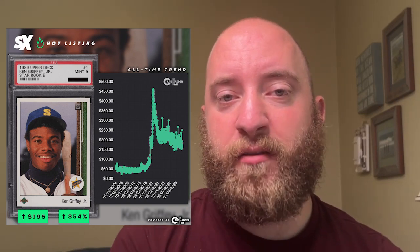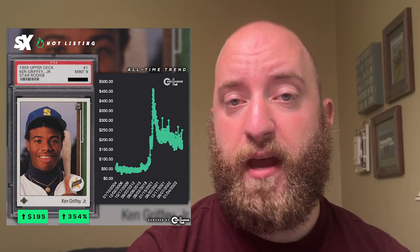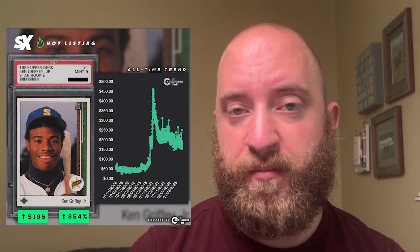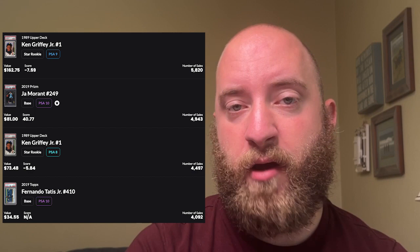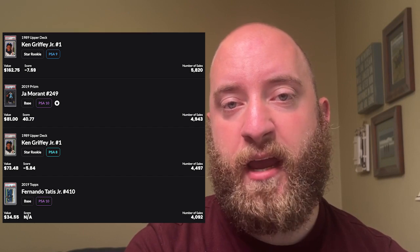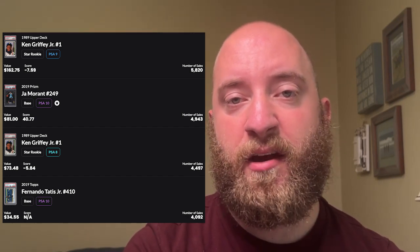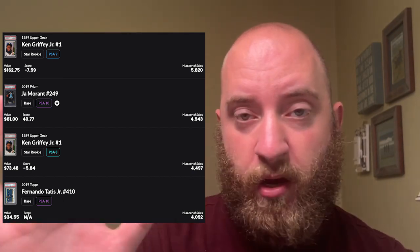Because here's some data for you that I found while looking on Card Ladder. So I was checking out Card Ladder's ladder function and looking at number of sales all time as tracked by Card Ladder. And the number one card out of all the cards that are tracked on Card Ladder for sales was the 1989 Upper Deck Ken Griffey Jr. PSA 9. It had 5,816 sales tracked. That was number one out of all the cards.